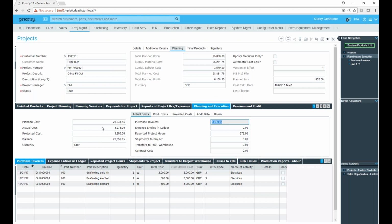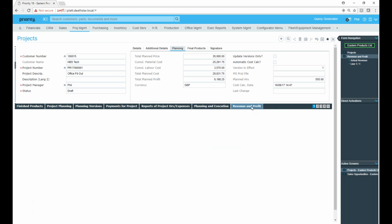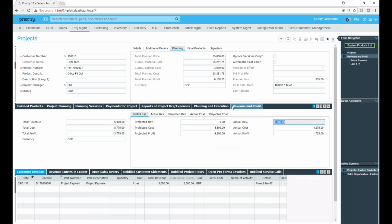As well as understanding what your planned costs, your actual costs, projected costs, and the revenue is going to be, we also need to understand exactly what the cash position is with regard to the project. So here we can see we've got a revenue of £5,000 and we've got a total cost of £8,775. So ultimately we are looking to make a profit on the project, but at this moment in time we are making a loss. Okay, so we've got minus £3,775 according to the accounts for this actual project.